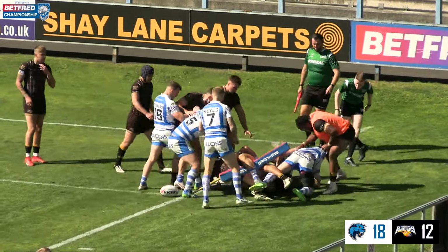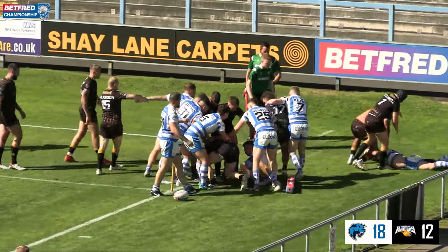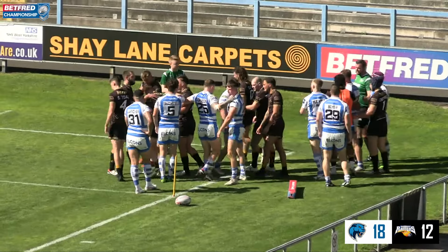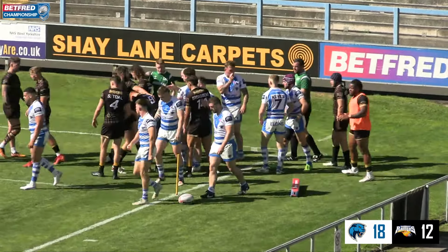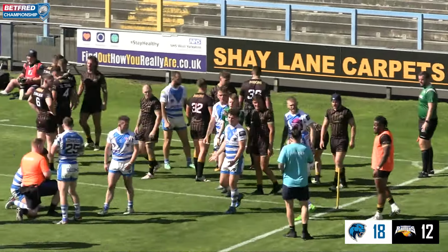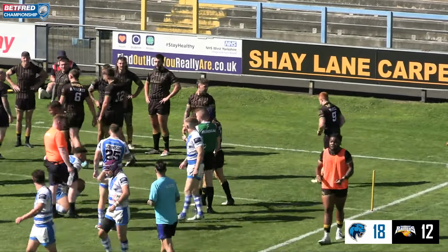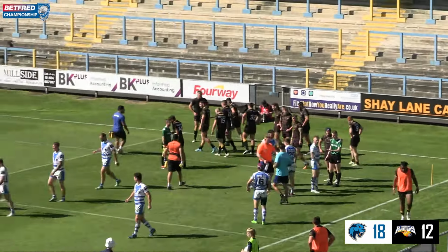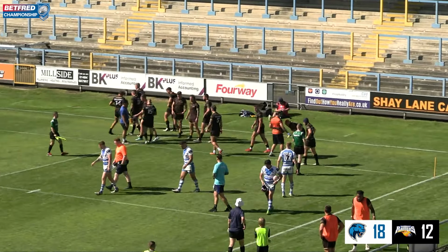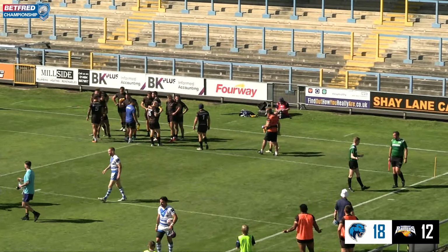And there's a bit of a scrap going on. There's some biff. Here we go, folks. And they're still going. Jouffre being dragged away by a Barrow substitute. I don't know how that started. I was writing down who scored, but a bit of biff aside, the most important thing is that on the first set of the second half, Halifax have scored. Ben Tibbs' eighth try of the season, his second of the game.